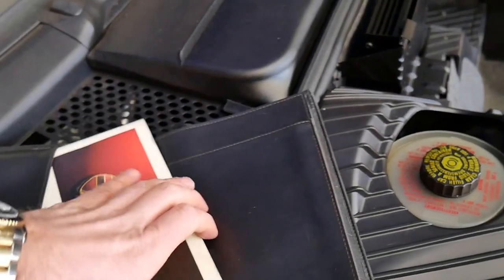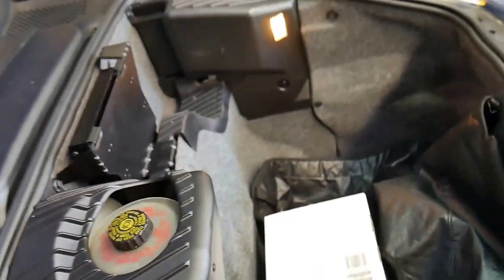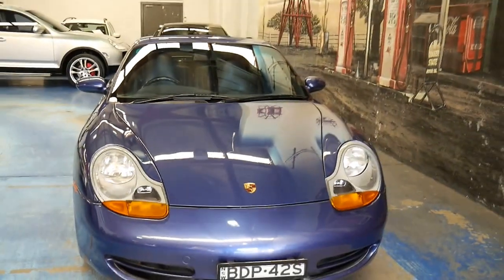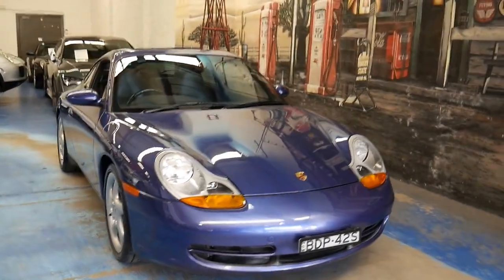And I actually want to say thank you to the previous owner for looking after the car properly. It's very nice to see. And it really is a benefit to whoever decides to buy this car. Keep up with the service history. This car will look after you, despite what you may read online. The Porsche 996 is easily one of the most reliable models they've made.